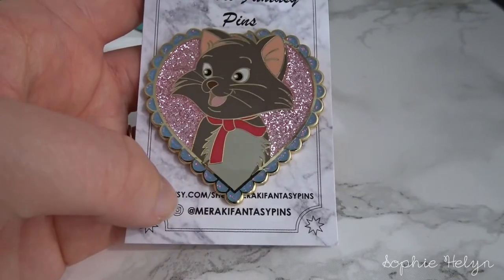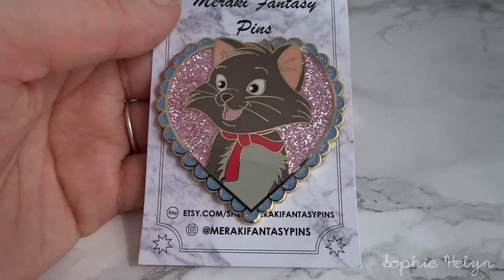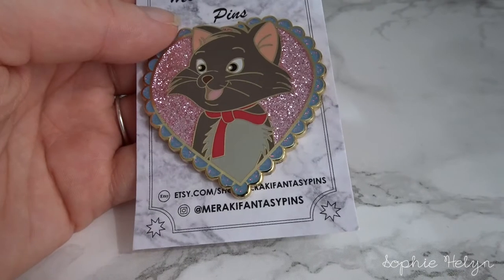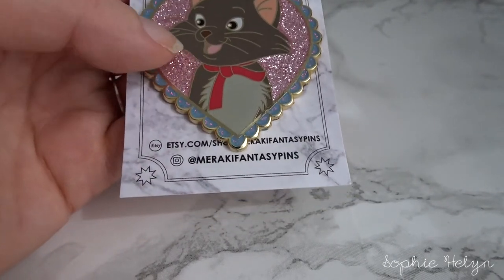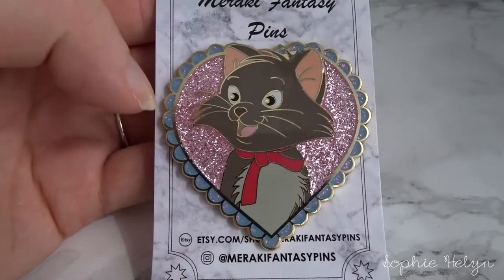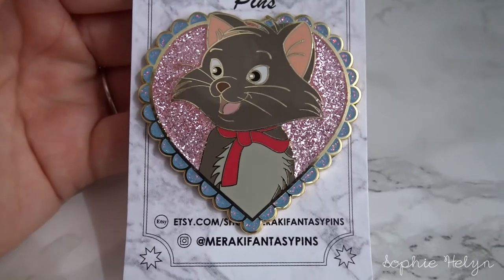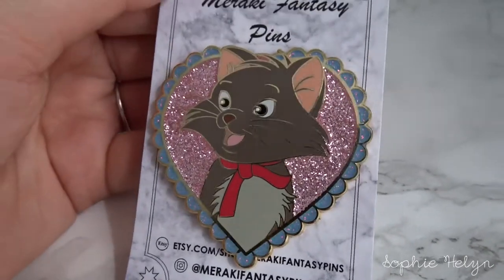I'm not sure if they still have their Etsy shop or not, but this is the, oh, I want to say it's Berlioz, but it could be Toulouse. I'm really bad with the kittens' names. So I have this one and I have Marie. I just need to find myself the other cat. There is a Duchess and O'Malley one as well, which maybe I will get one day. But for now, I'm just focusing on the kittens.